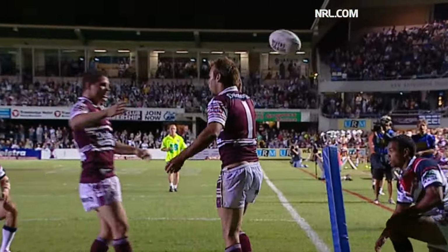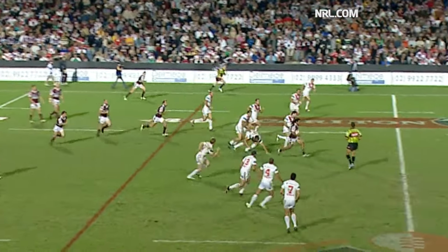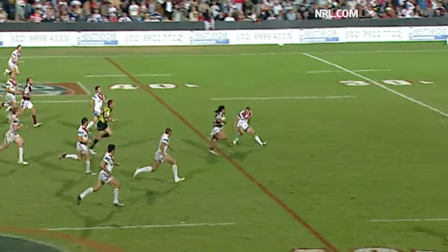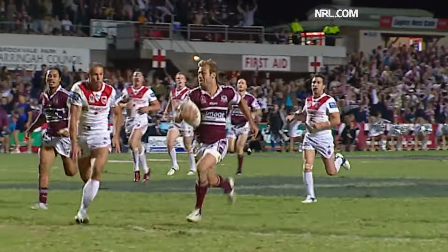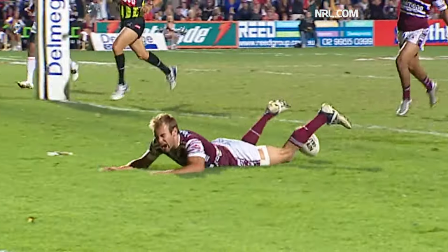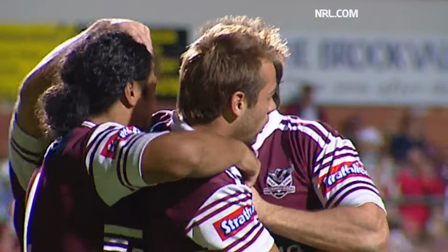Well, they're in good field position. I thought it may have been coming. It's easy to get one now. As Mattai straight through. Hornby coming across. Can't make the tackle. Stewart can run. Cooper is chasing, but he won't get to him. And just like that, Manly hit back.